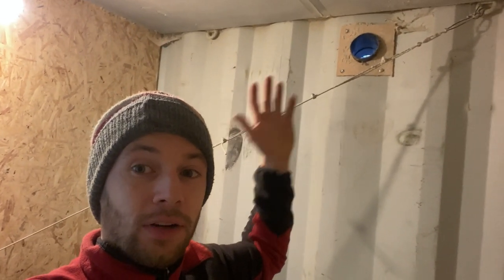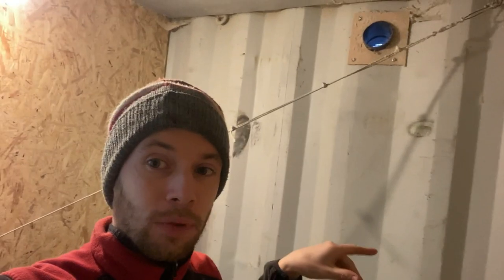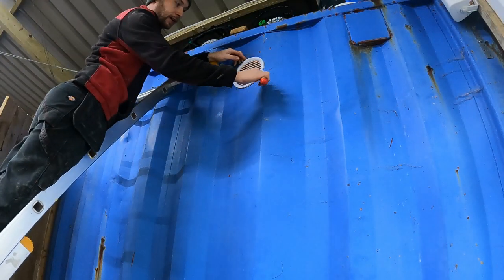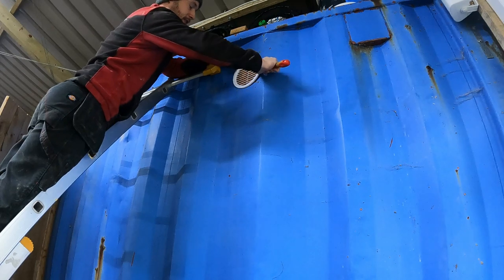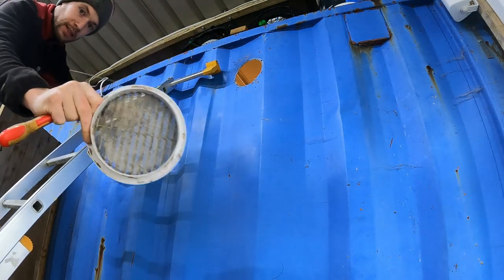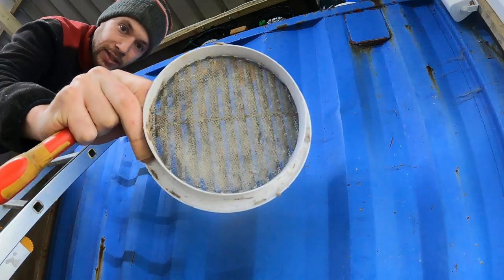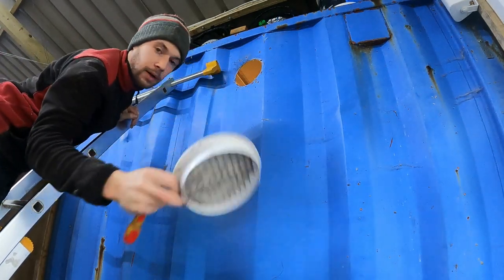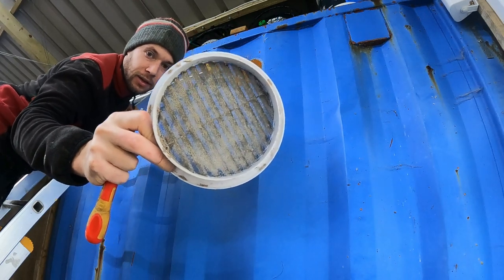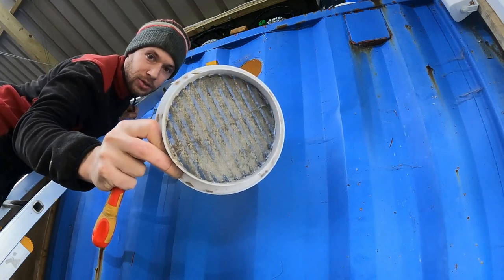So what I do is I take the vent off completely for when the feed's getting blown in, and then once the feed's in, I put the mesh back on. This here is just pressure fitted in, a nice tight fit, so I should be able to pull it off. As you can see, there's a fine mesh inside, and I'll just clean them off. The real reason I want to take it off the other side is because that'll block up straight away.